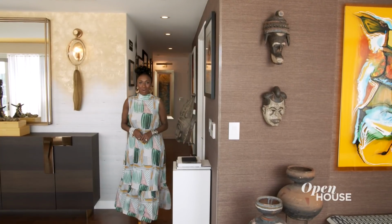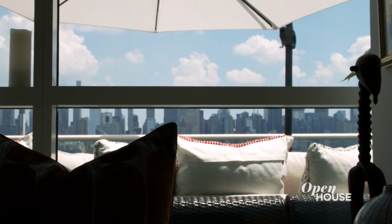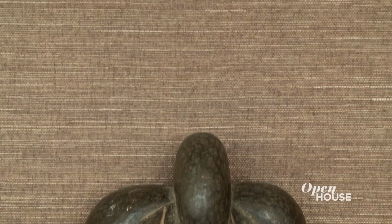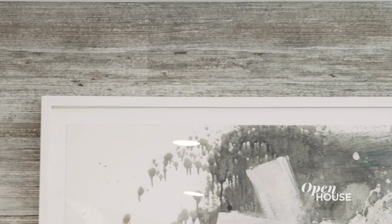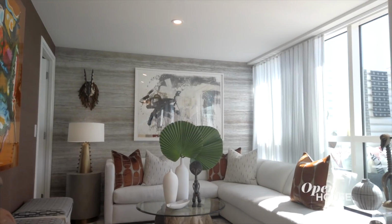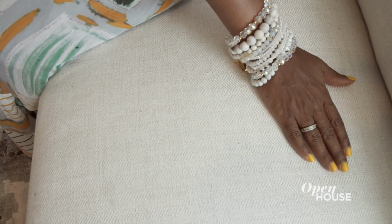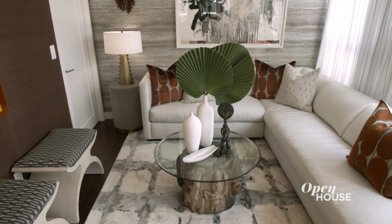As soon as you walk into this main entertaining area, you can't help but notice the stunning views. We carried the truffle brown grass cloth wallpaper from the entry into this living room and added this textured metallic wallpaper to further define and frame the area. This custom sectional is the perfect scale for this space. We covered it in a herringbone pattern linen. Its low profile was designed to not obstruct the views.